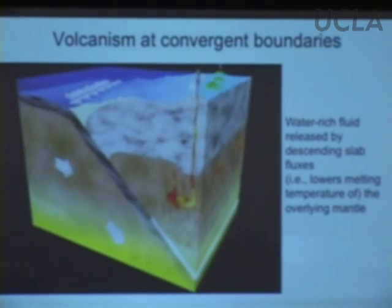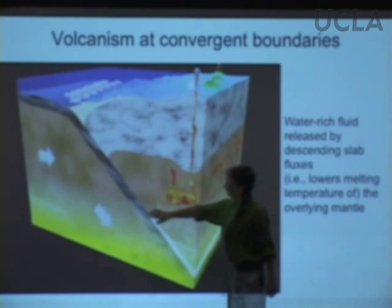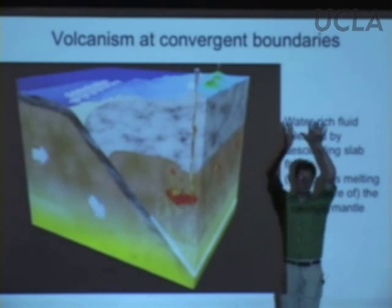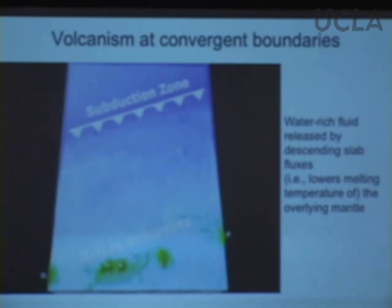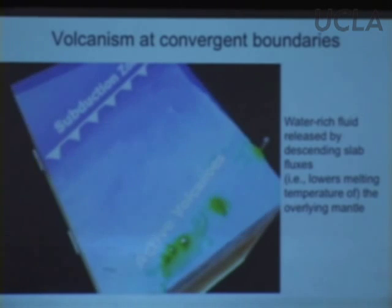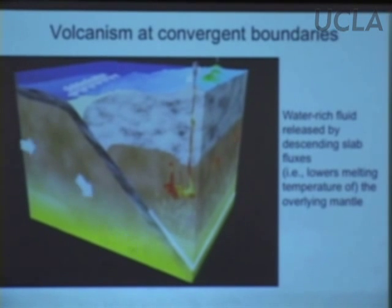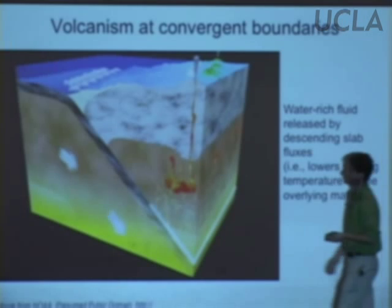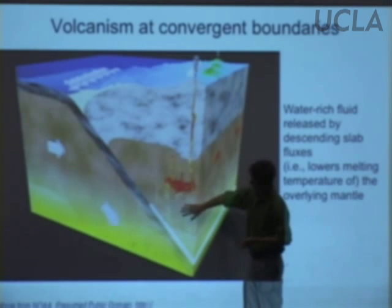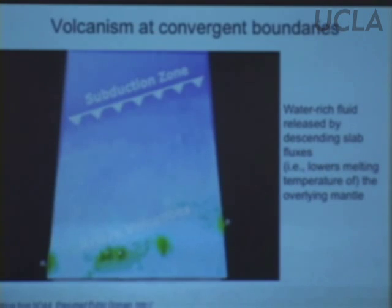So just a reminder, I've already mentioned this, of how that volcanism works. We have subducting lithosphere. The oceanic crust in particular has been cold, sitting up under the ocean. While it was sitting there, it was accumulating sediment and reacting with seawater. It was essentially becoming wet. As it goes down, it starts to heat up. That water tends to come off and fluxes the overlying plate, reducing its melting temperature and typically causing melting, so you have volcanism.